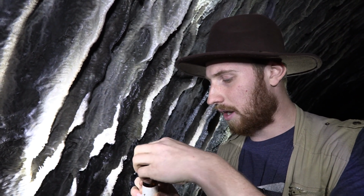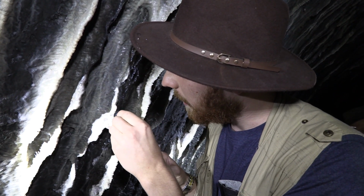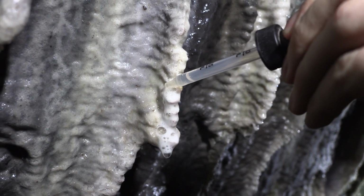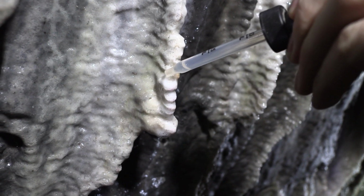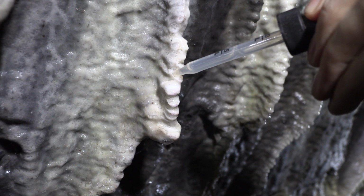Well, here is our hydrochloric acid. We get our little bit on there. And there you go, you can see it froths and bubbles all over the place. Completely and provably calcium carbonate, exactly the same as what is found in caves.